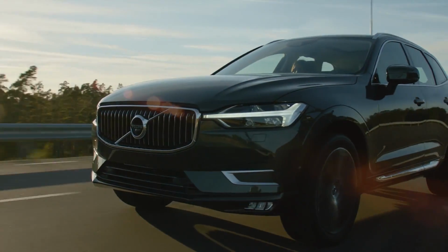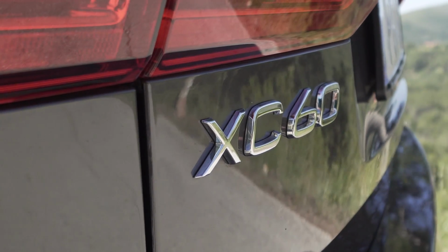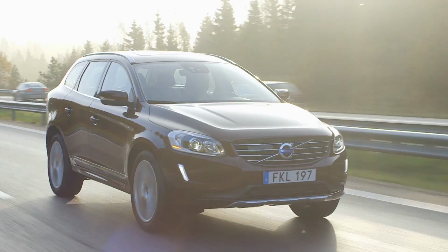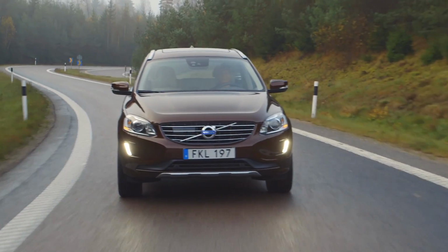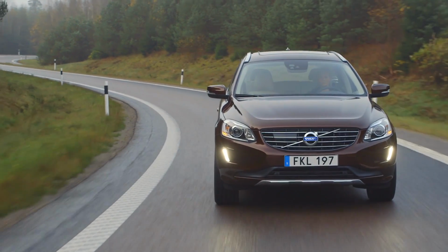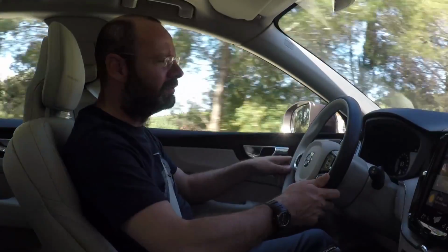Can you believe that last year, 9 years after the old Volvo XC60 was launched, they sold more of them in a year than ever before? It's weird, isn't it? It's not supposed to work like that. Usually you launch a car, a couple of years later they peak in terms of sales volumes, and by 9 years' time you've kind of forgotten about it and are all buying an Audi Q5 instead.